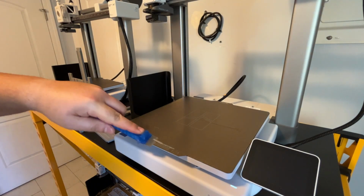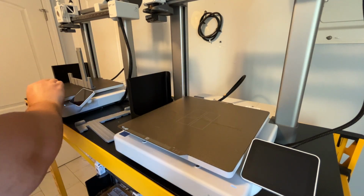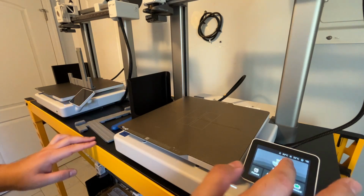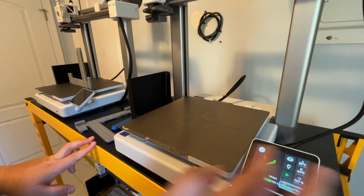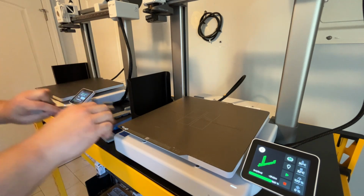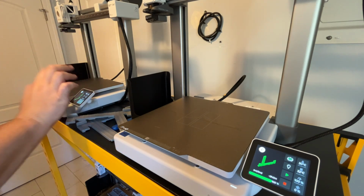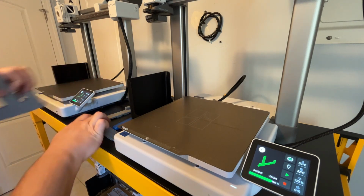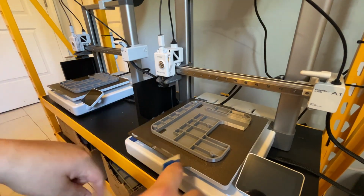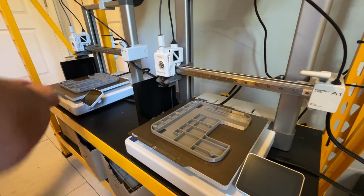Just gonna take this off really quick. Okay. This is the right side, so we're gonna do right. And this is the left side, so we're going to do the left. There you go. All right, guys, and as you know, I've been just taking the plates off, but let me just do this first. All right.